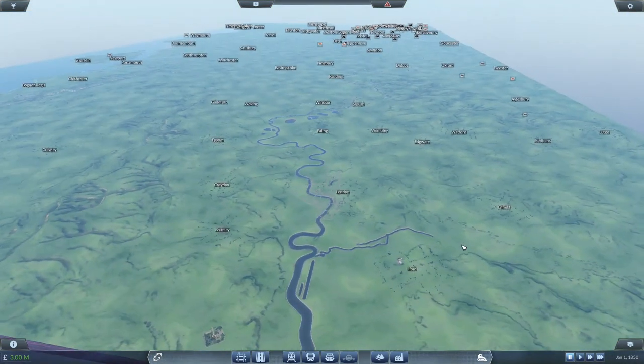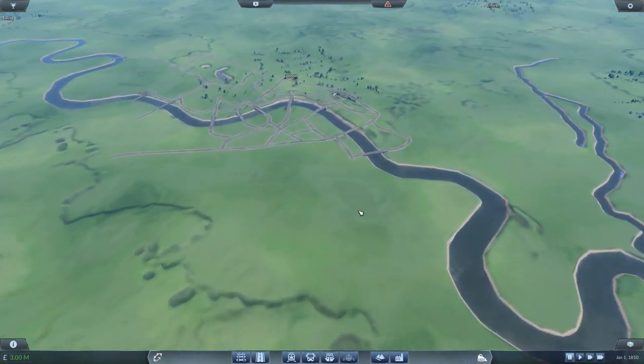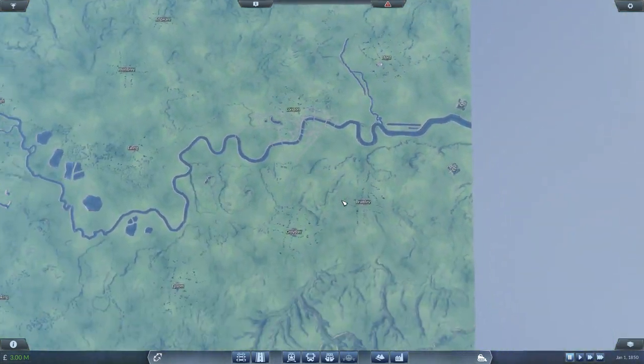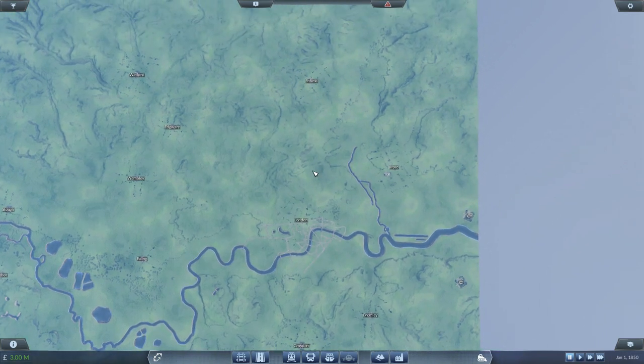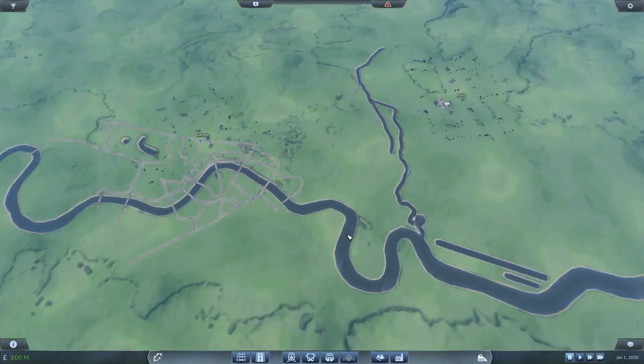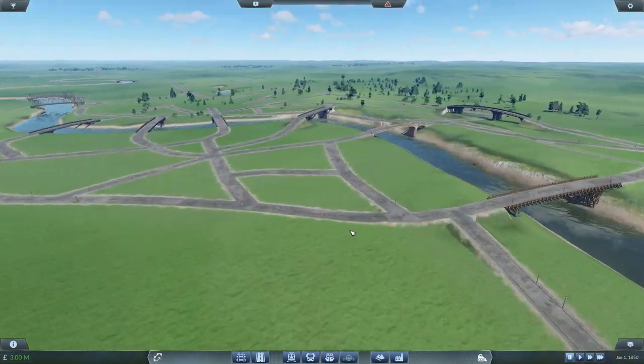I mean, we've just got started. This could take forever. I really, really want to try and get these connected, especially going towards Ealing and Wembley and Edgware, and just get all the roads in, because it's really, really going to take a lot of time.